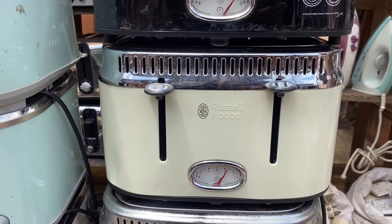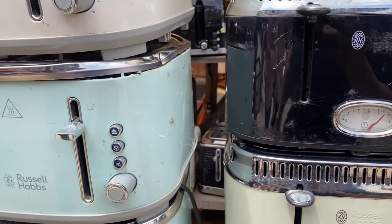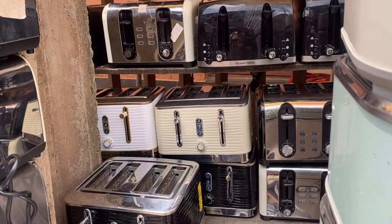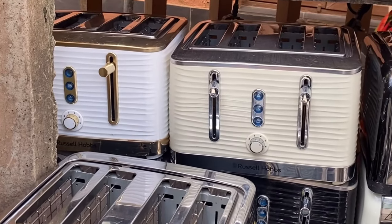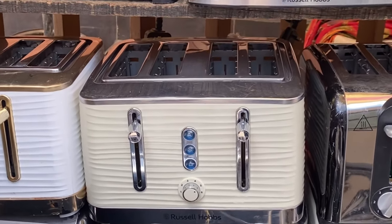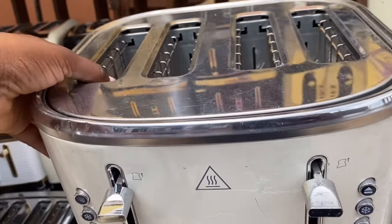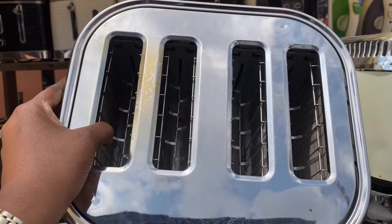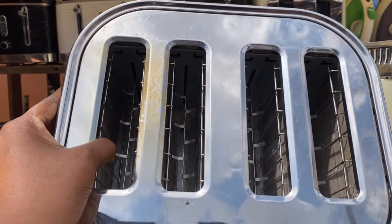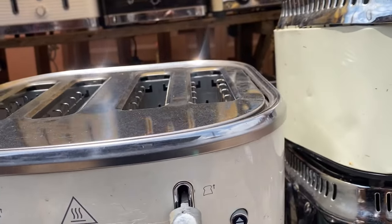This cream color is really neat. It's also Rosebell Hobbs. The cream one is also neat. This white and gold is really nice. But we haven't seen the inside though, so I can't tell if it's very neat. Let me check. Okay, so this is what the inside looks like, and then she'll wash away all this stain for you guys when you order.